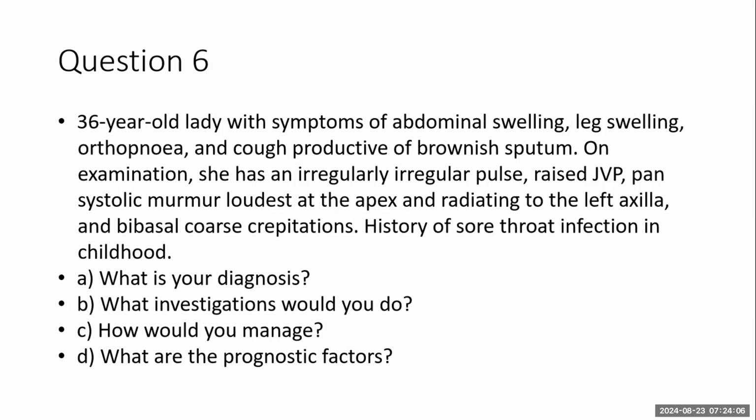Now, if this patient's AF is less than 48 hours and the patient is hemodynamically stable, we will just electrocardiovert this patient. Secondly, if this AF is more than 48 hours, this patient is at risk of thrombus formation. If the AF is more than 48 hours and the patient is hemodynamically unstable, we will have to do a transesophageal echocardiography to rule out a thrombus that can be found in the left atrial appendage.